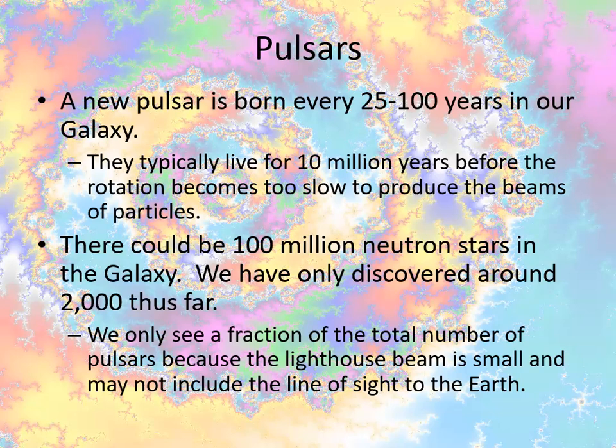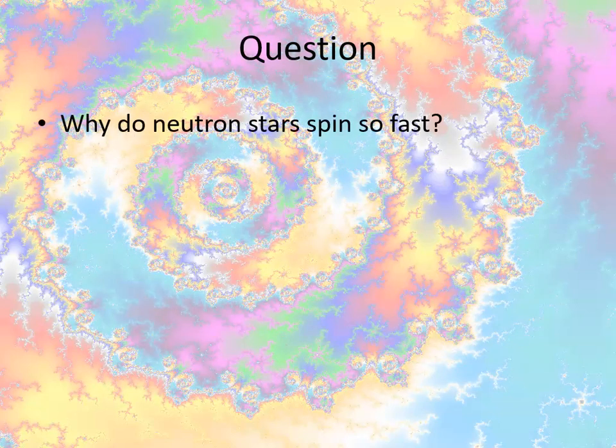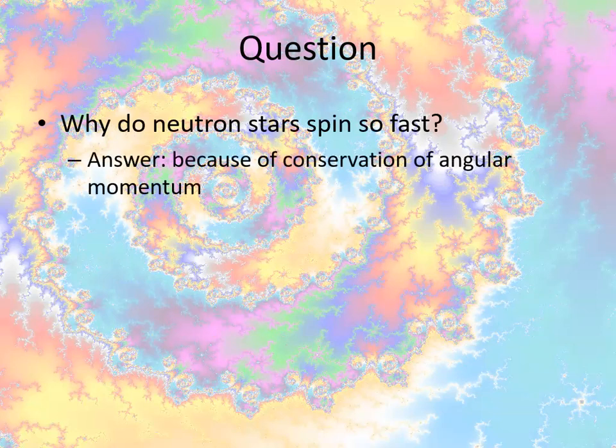There are a whole bunch of them in our galaxy. We figure there might be about 100 million neutron stars in our galaxy. We've only discovered about 2,000 so far, though. Why do these things spin so fast? I already mentioned it's because of conservation of angular momentum.